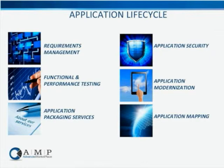And then, what do we call application lifecycle? This is a question we get, and the term is used loosely, but in a good application lifecycle management, we've got requirements management, which is probably one of my favorite spots to begin. Good requirements is the beginning of success, regardless of what you do. Functional and performance testing, application packaging services, of course, application security, application modernization, and application mapping. These are the building blocks for a good application life cycle.